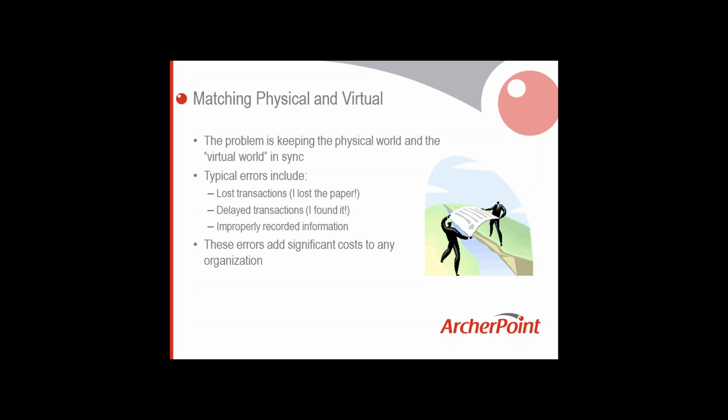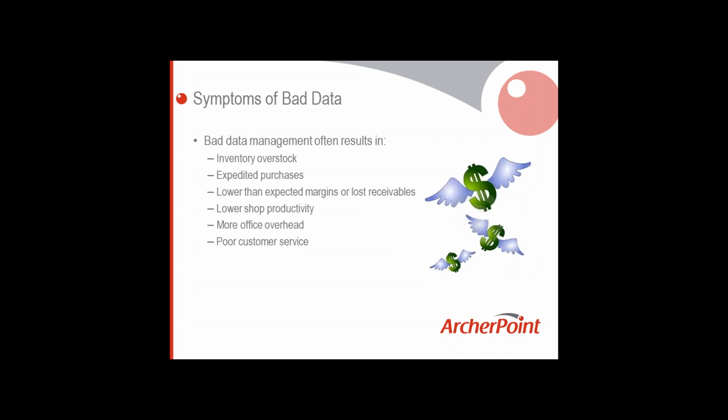Or I have it listed as being in stock in NAV, and I just don't know I've shipped it, and I promised it to another customer, and I don't have it. I'm missing shipments, and my customers are getting unhappy and going elsewhere. So there's fairly significant costs with expediting, overstocking, lost sales, all of those sorts of things that can occur if your physical world doesn't match what your virtual NAV world thinks it should be. Okay, and those are the items we just talked about. And poor customer service is a big one.